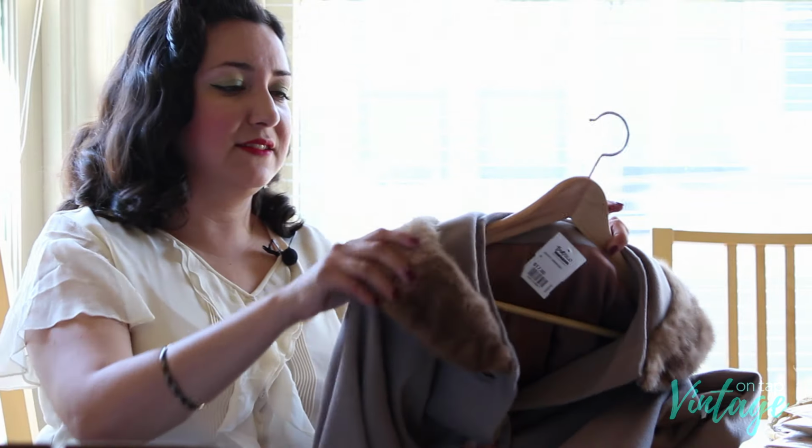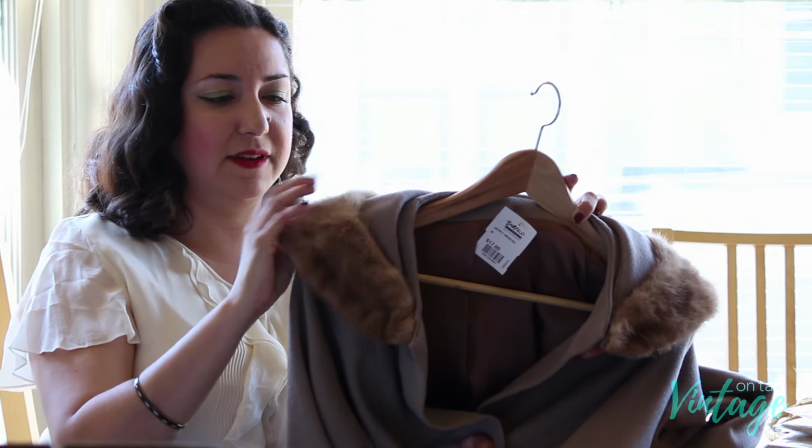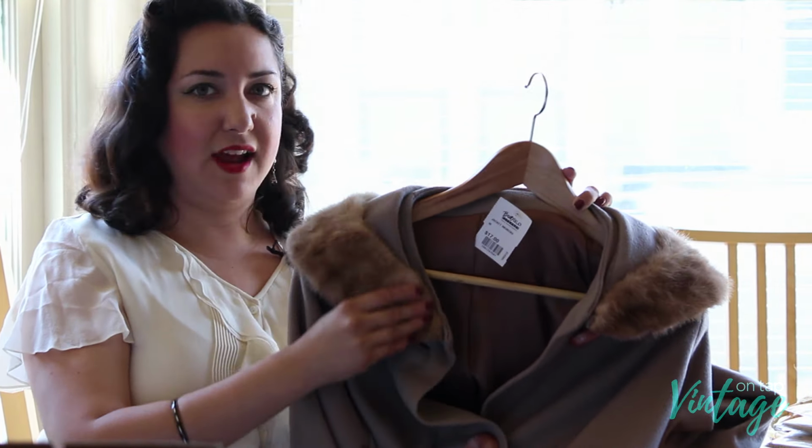Awesome find. So it definitely needs to be taken in to be cleaned. It does have some little chunks taken out because of moths and stuff like that. The inside of it is in really good shape though, unlike the other one that I have, where I do actually have to stitch the lining together. I just haven't had a chance to do it yet. And I need to figure out how to clean this fur because it is a little ragged.